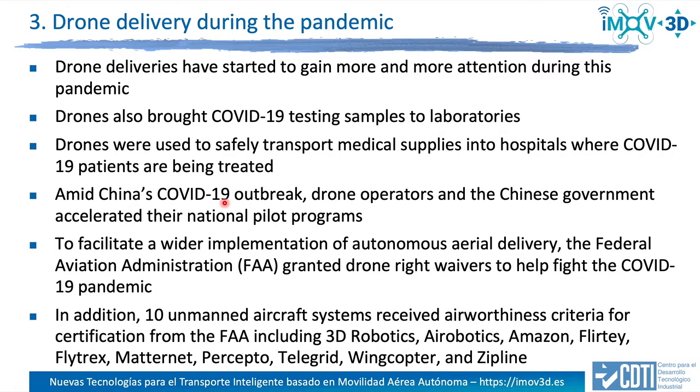During China's COVID outbreak, drone operators and the Chinese government accelerated their national pilot programs. In the United States, to facilitate a wider implementation of autonomous drone delivery, the Federal Aviation Administration, the FAA, granted drone right waivers to help fight the COVID pandemic. In addition, 10 UAS received airworthiness criteria for certification from the FAA in the next step towards integrating small UAS into the United States airspace.